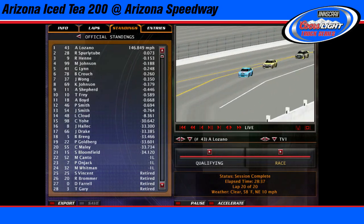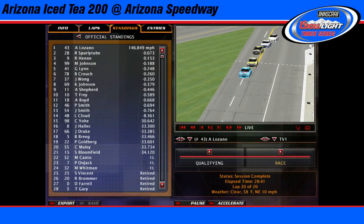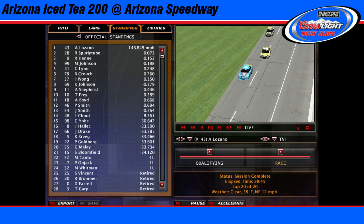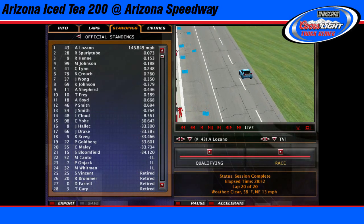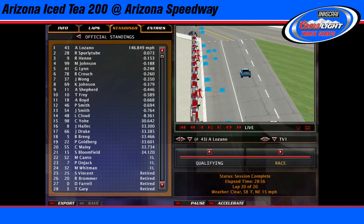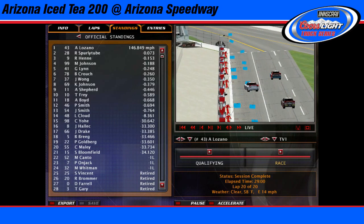Riley Spurley-Tube will finish the day out in second. Robert Henney third. Johnson fell back to fourth after leading us to the white flag, and Griffin Lynn will finish in the top 5 in the 5th position. Ben Crouch brings it home 6th. Jonathan Wong in 7th. Kenny Johnson 8th. Aiden Shepard 9th. And completing your top 10 was Taylor Frey. Then it was Ashlyn Boyd, Patrick Smith, Jake Smith, Logan Cloud, and Colton Yo, your top 15.